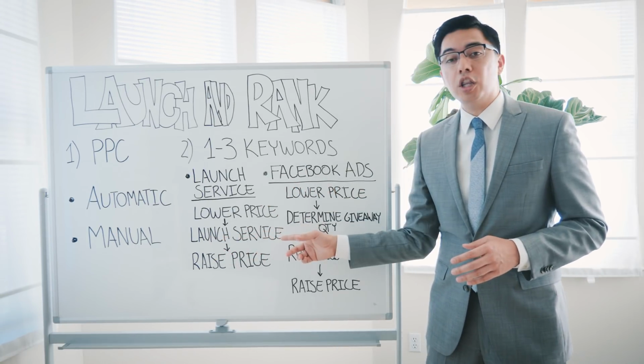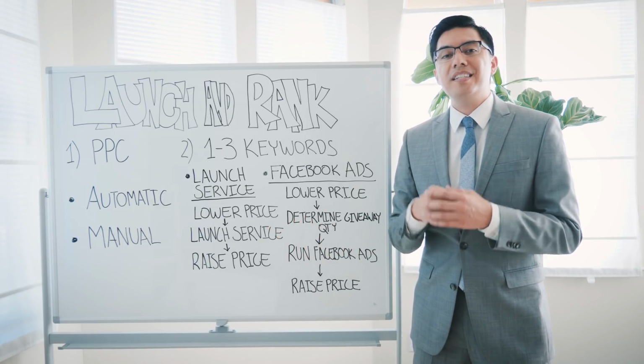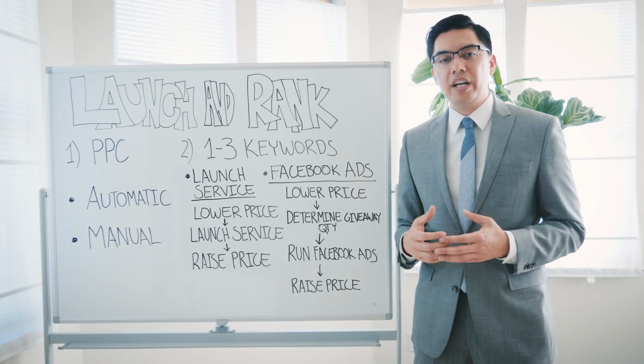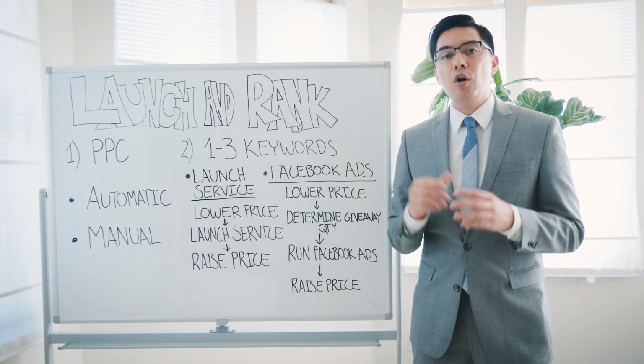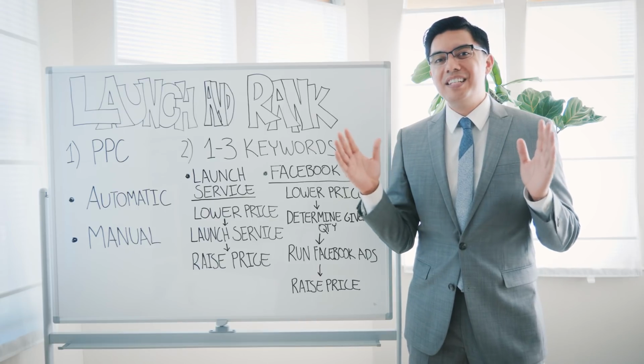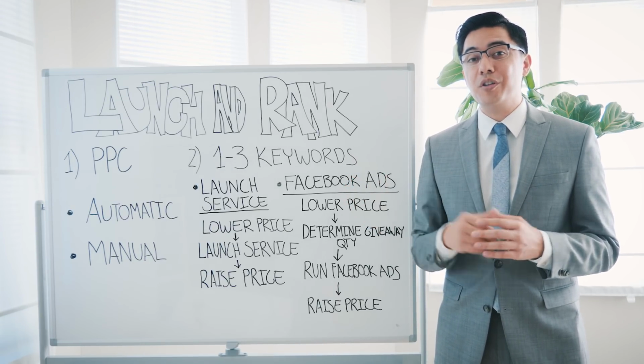Next, we reach out to a launch service. Now, a launch service is a company that will help sell your product at a discounted rate to different customers and target your 1 to 3 keywords over a time span of 7 to 10 days. By the end of that time period, your product will be ranked for those 1 to 3 keywords.